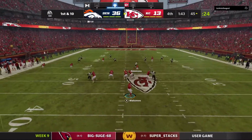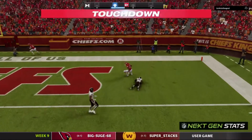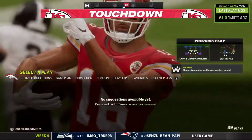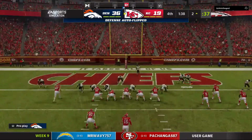Trying to shake off the interception from the last drive. He'll look to throw. He'll take a shot downfield for Pittman. And he's got it. Touchdown, Chiefs. Michael Pittman, his 3rd touchdown now on the year. And the Chiefs are able to cut into this lead.